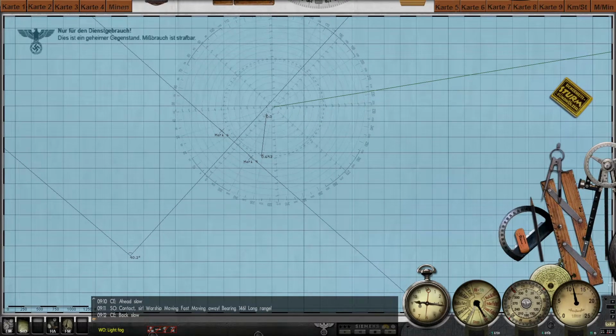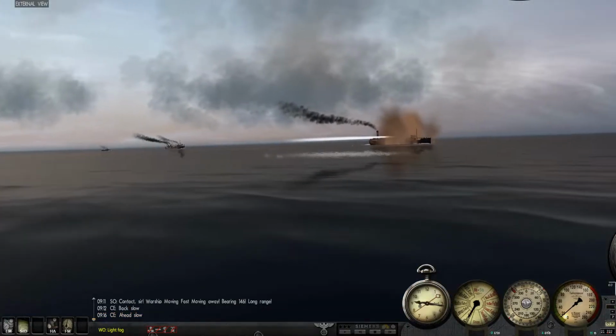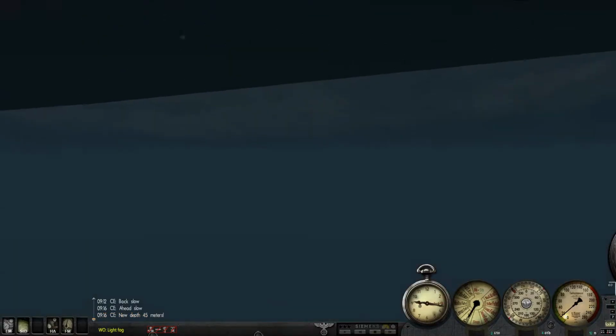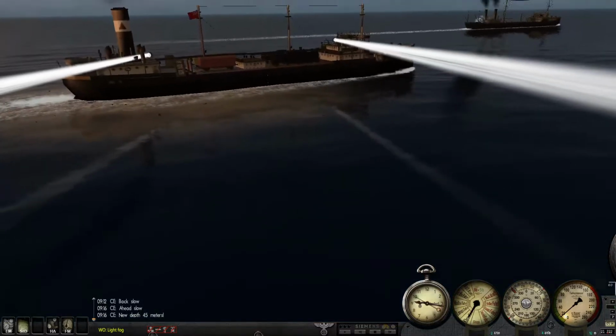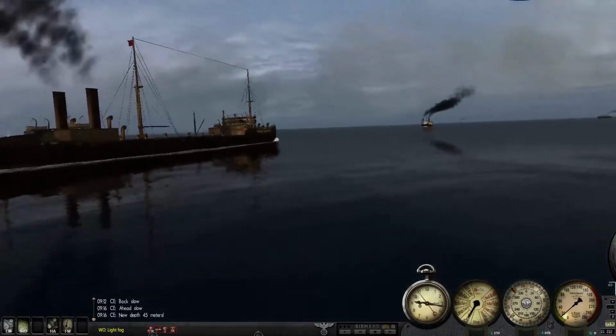So we're gonna move forward. We're gonna drop our depth to about 45 meters, and that sounds like, I don't know, 4, 5 meters. Sounds like actually, I guess we did hit this guy. Good. I don't think it went off under keel. I don't know how much damage that did, but we should have hit both of these.